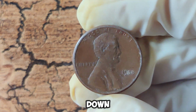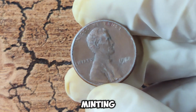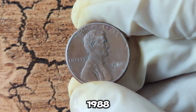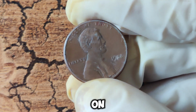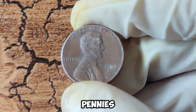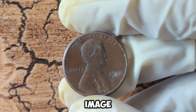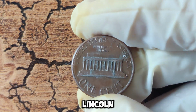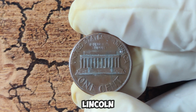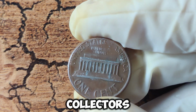Well, it all comes down to a simple mistake made during the minting process. You see, most pennies produced in 1988 feature President Abraham Lincoln's portrait on the obverse side of the coin. However, a small number of these pennies were mistakenly struck without Lincoln's image, hence the nickname, No Lincoln penny. The rarity of the 1988 No Lincoln penny is what makes it so valuable to collectors.